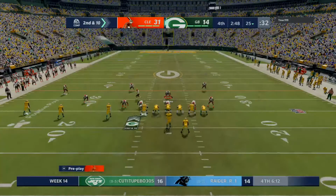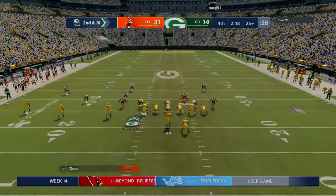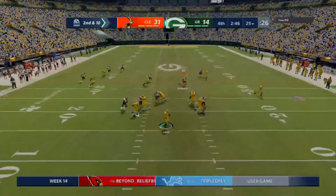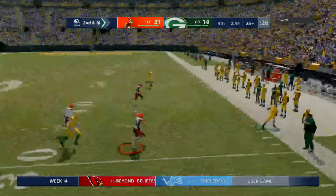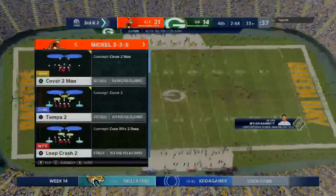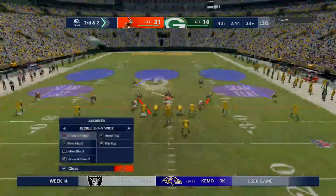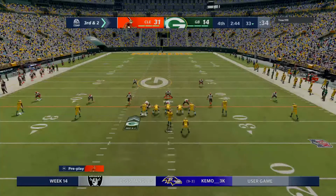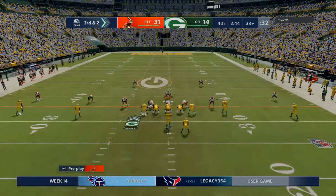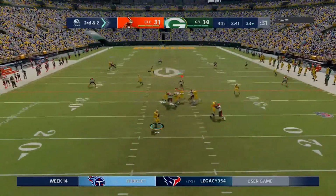To throw again, Love. Caught on the right side by Jones. And he'll be out of bounds across the 30-yard line. That'll leave them with a 3rd and 2 coming up. They got 8 yards there. The Packers on 3rd down. They've been okay, 2 for 3 thus far. This time they face a 3rd and 2.